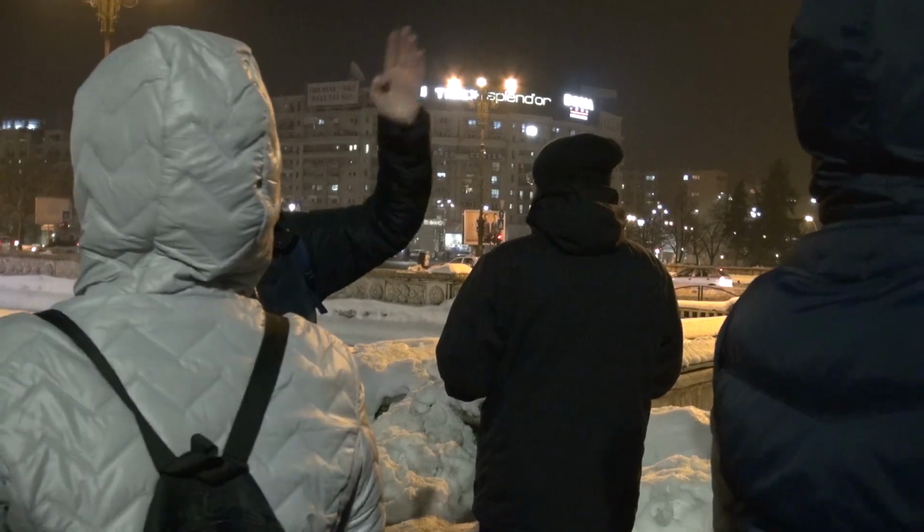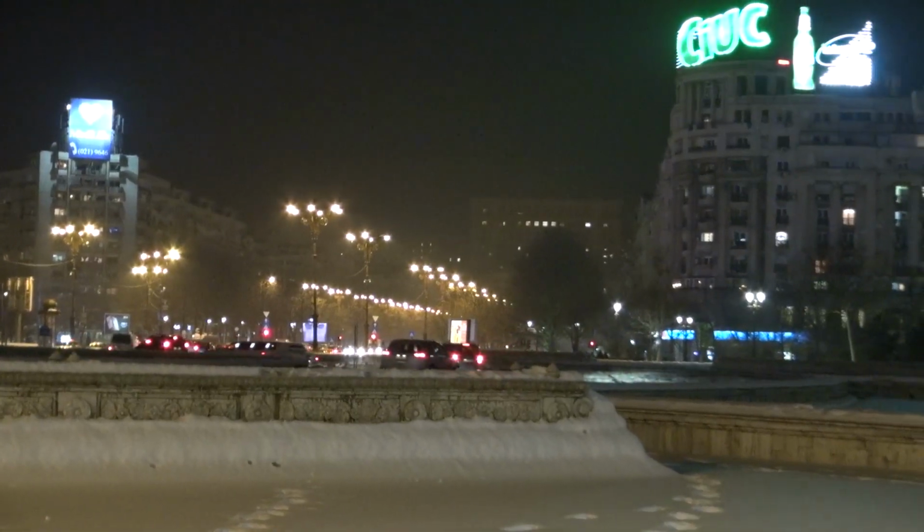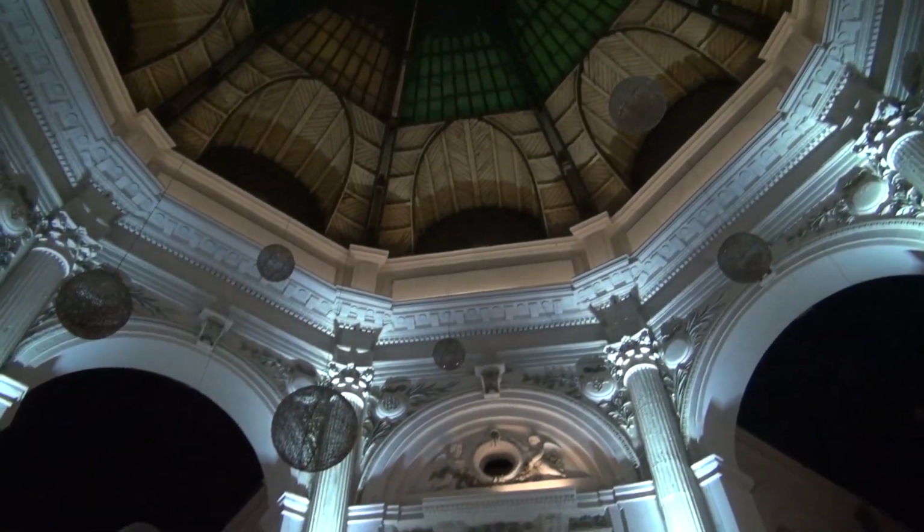Well, you can see at the back of the boulevard there are some windows, some lights. So that's the parliament building that makes Bucharest special. Well, you hate it and you love it.